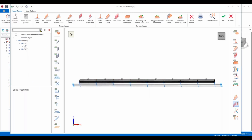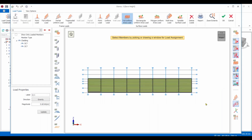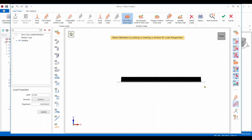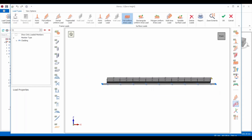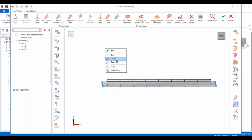Okay, now I'll go back to that full area load. Then I'll switch to Q. Remember 0.6, and then do the same thing. It's supposed to be a single layer, but within the limit of my time now, I have to. Let me delete that layer too. Okay, I'll investigate after now.